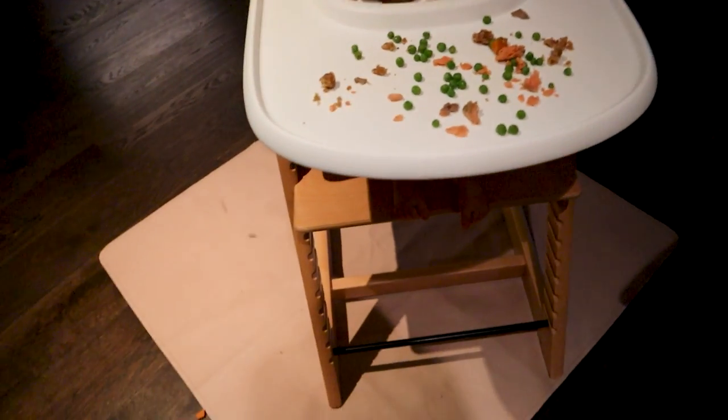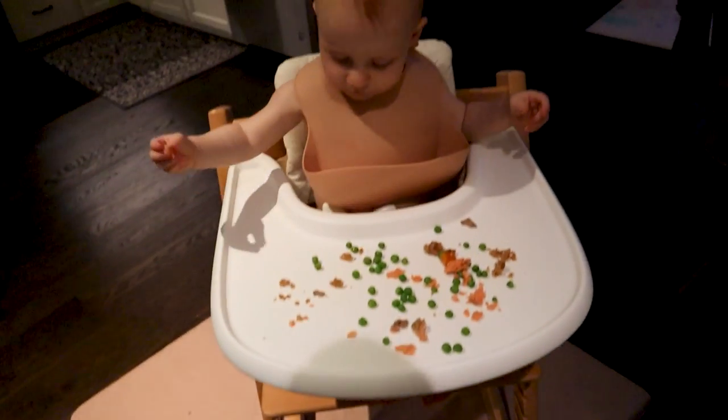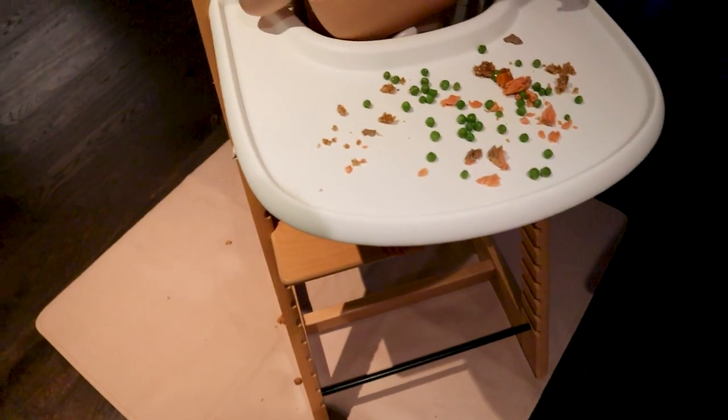Okay. Also, we just started using this mat. It's also great because if stuff falls on the floor, like she's doing right now, we can just pick it up and put it back on because it's clean. Yeah, but it's also easy just to wipe up instead of on the floor.